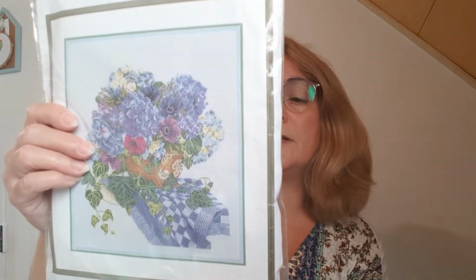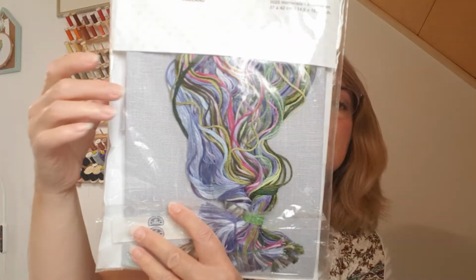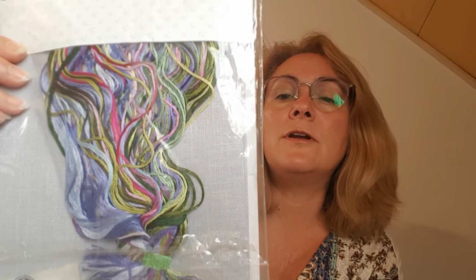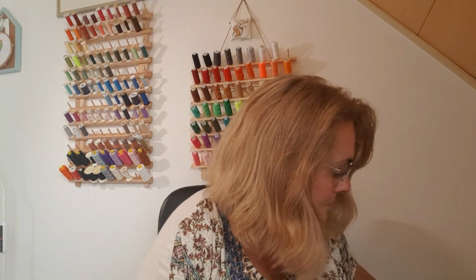Another Thea Gouverneur kit. Just look at that. Look at those colours. Pinks and purples, my favourite, and you've got this lovely bluey grey linen. I like that. And oh yeah, I bought a frame. Don't know where that is now.